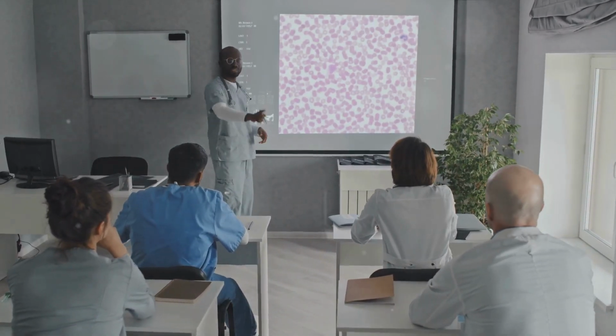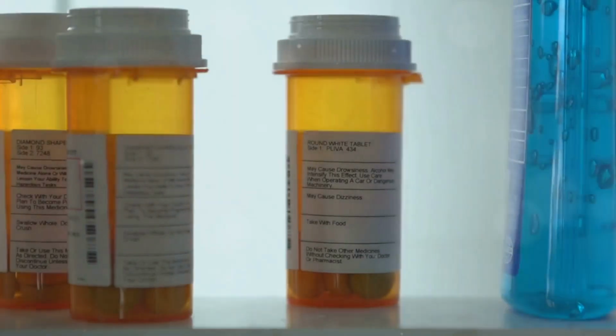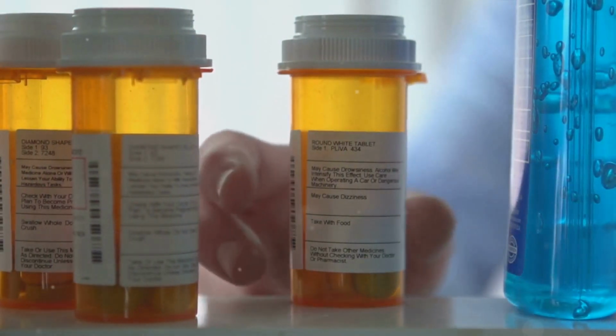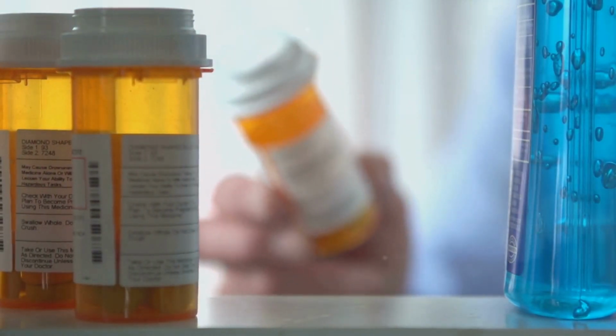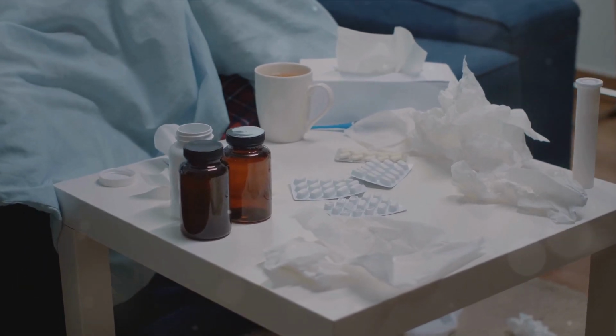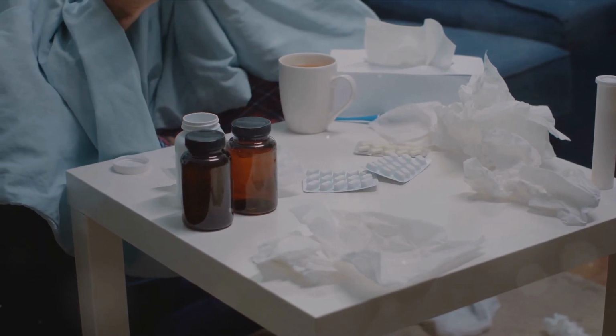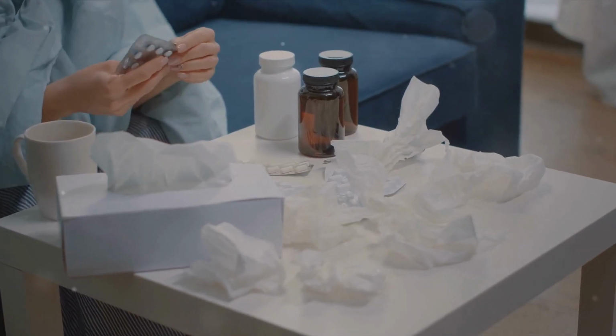Next, stockpiling necessary medications. Over-the-counter drugs like ibuprofen, antihistamines, and decongestants can be a lifesaver when dealing with fevers, colds, and allergies. Also consider antibiotics for bacterial infections, but remember these should only be used when absolutely necessary, as misuse can lead to antibiotic resistance.